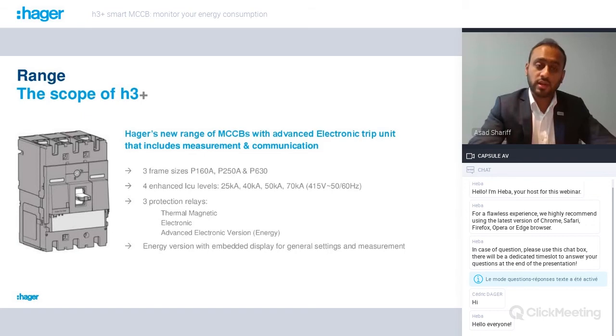There are three protection relays: the traditional thermal magnetic, the electronic versions, and a very unique advanced electronic version, which we call the energy version. The energy version is with an embedded display for general settings and measurement. This is a very nice, unique product, which I will explain in detail in the upcoming slides.